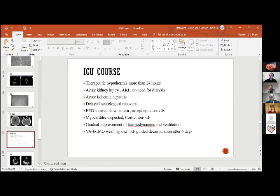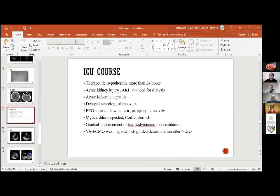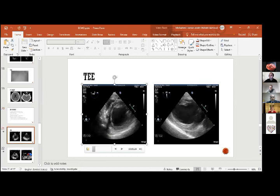We gave it empirically. But gradual improvement of the hemodynamics happened, and VA ECMO weaning and ECMO decannulation was done after 6 days. This is the TEE during weaning.